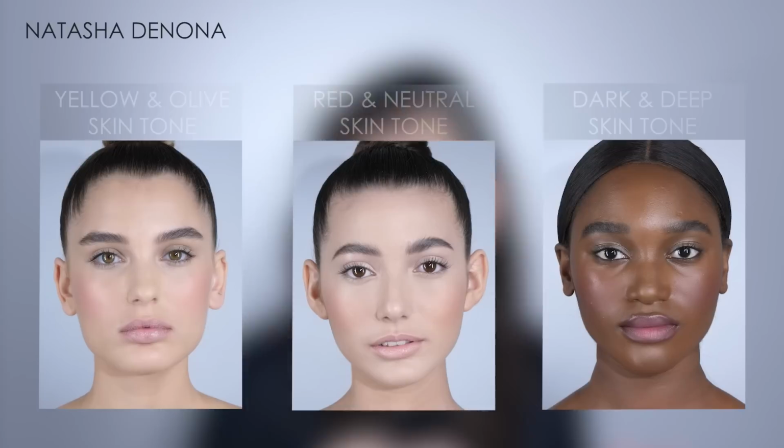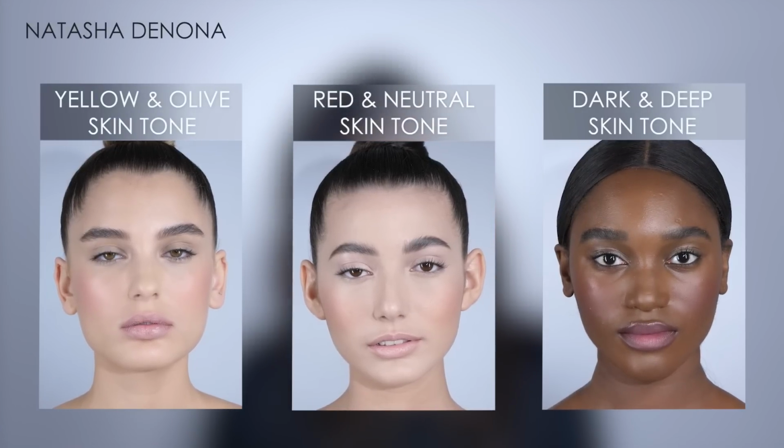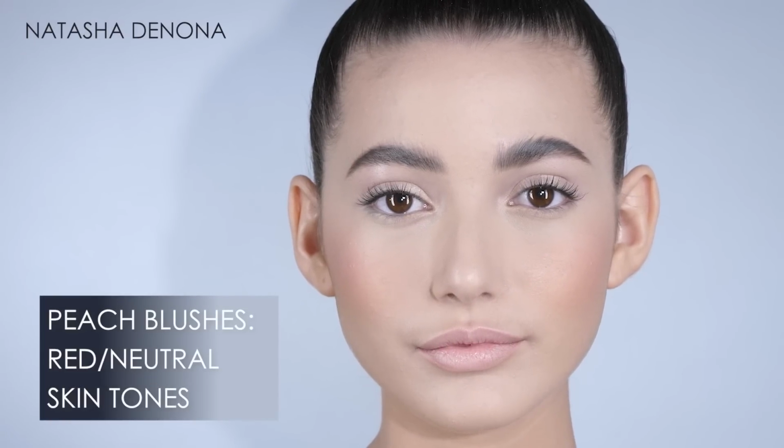But if you want to add some pop of color to your face, you have to know if your skin tone has a yellow undertone or a more red neutral undertone. So if you have a yellow undertone, then I would recommend picking a pink cheek color. This will just pop your face, it will give you light to your face. And if your skin tone is tending towards red and neutral, then I would recommend a peach cheek color, because the yellowishness in the peach color will neutralize the redness of your skin and will make your face also look alive.